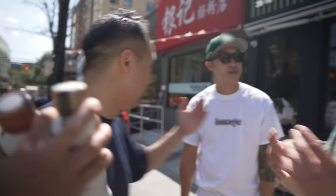Flushing is crazy because it combines the speed of New York City, how things turn over and how people innovate, but it's like all Chinese. It's incredible. We gotta get into the food, guys.